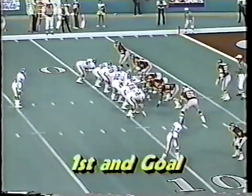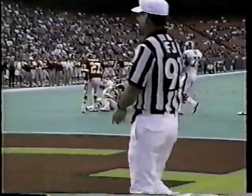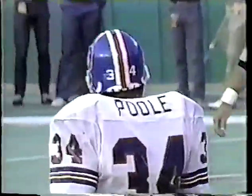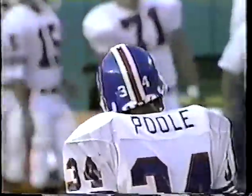Two wide out set to the right, including Shane Swanson. Massey's out there with him. Calling an audible, Don. Changing the play on first and goal. Hand off to Poole, and Nathan Poole breaks one tackle, then's knocked down at the 7. Marker down. Holding call against the Broncos is the preliminary signal. Randy Frazier makes the tackle.